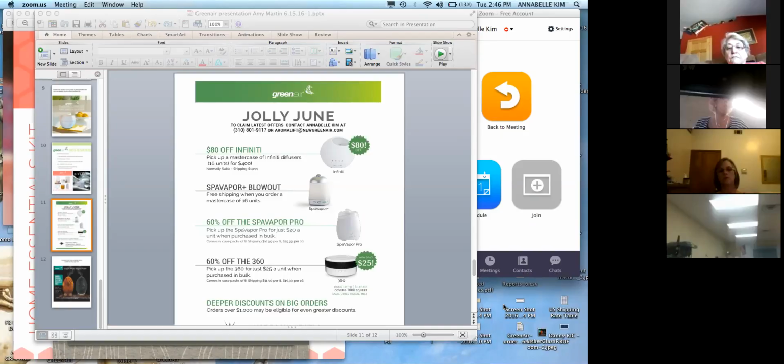Well, yeah, I would say that the Infinity has one of the largest outputs in our lineup for square footage coverage and length of runtime. Okay, and so those come with the $80 off. That's a 16 unit case. Correct. So that makes the unit cost just $25 apiece.